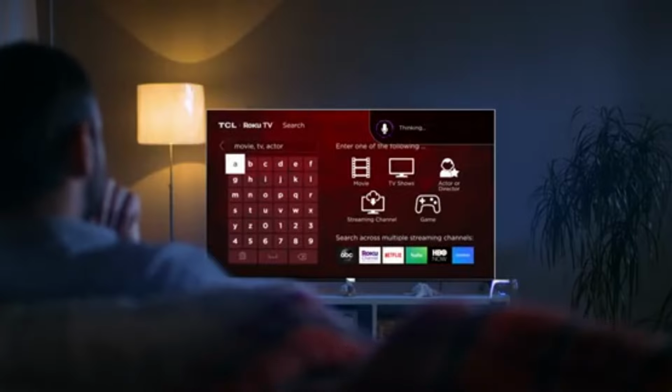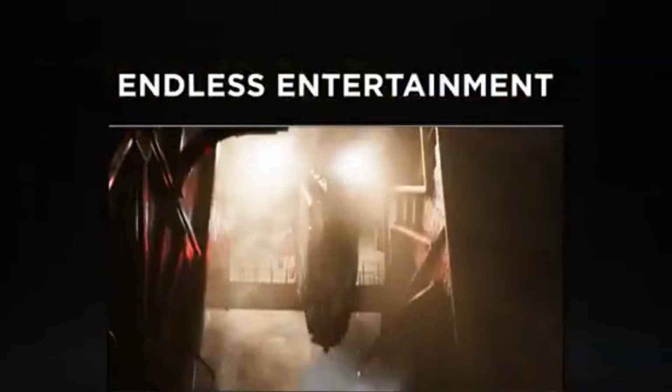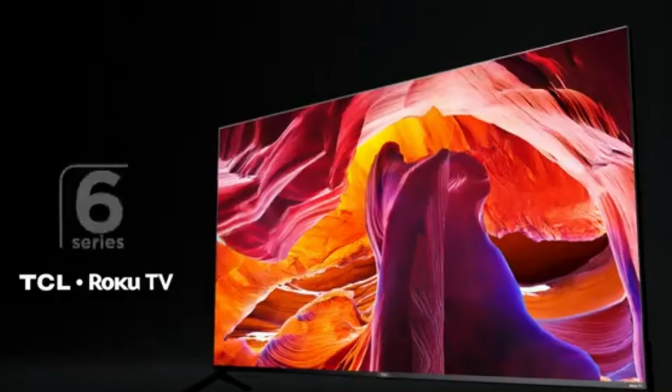It's a great bang for the buck option for gamers, but if you'd like a slightly brighter TV, consider the TCL Q650G QLED, though it is a bit more expensive. Still, they're very similar, so the Q5 is the better value overall.